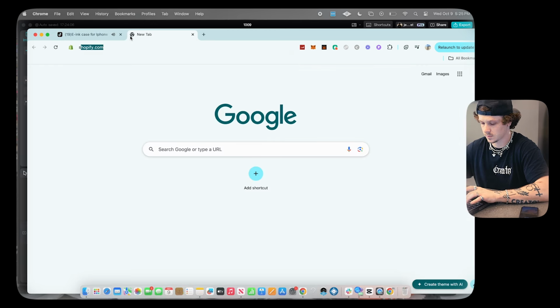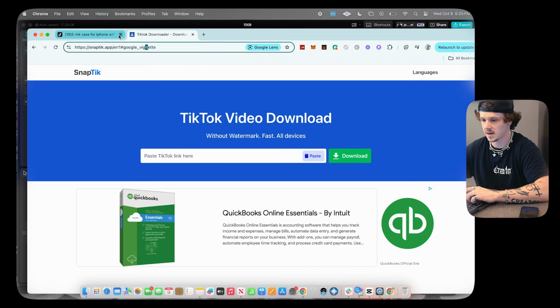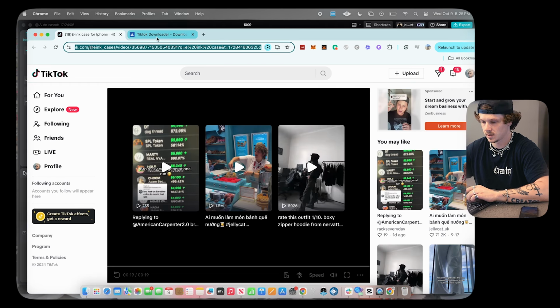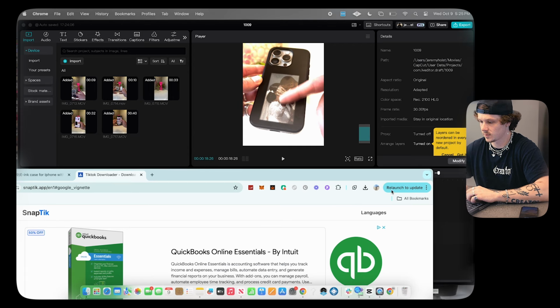So all I'm gonna go ahead and do is copy the link to the video we're recreating, and I'm gonna go ahead and download it off of Snaptik. So Snaptik, boom, paste TikTok link, go right here, paste it, download, and just like that, after we download this, go ahead and grab this video, bring it down here.